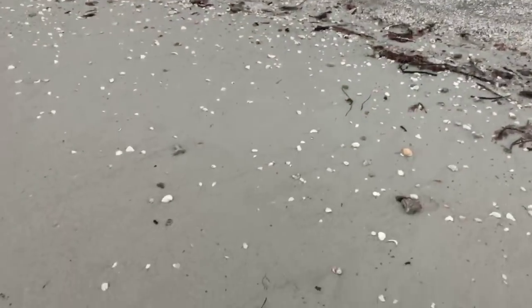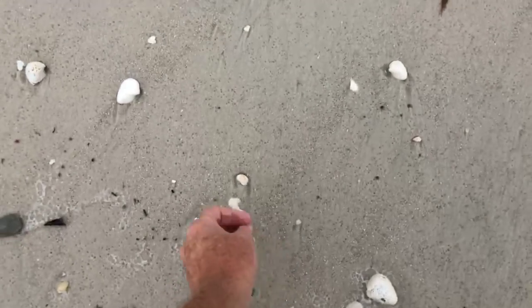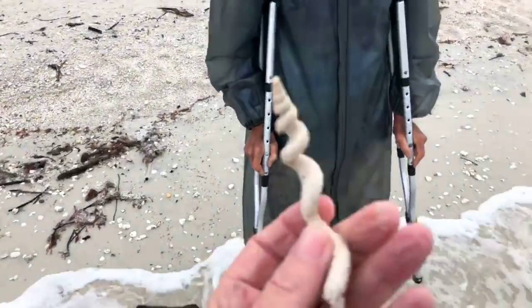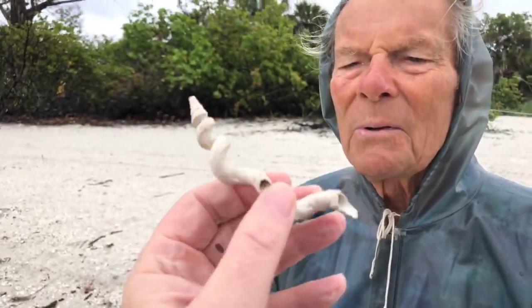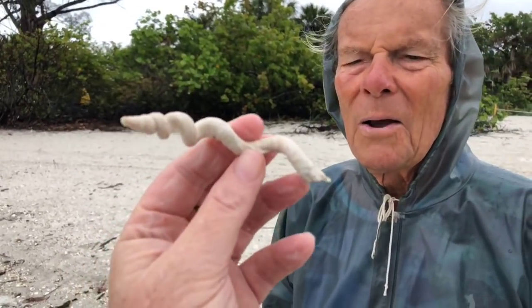Oh, wait a second. I got to grab something before it washes away. Look at this. That's a worm. That's a good one. Yep, a worm shell. Oh, hang on. That's a wiggle. A long one. What'd you call it? A wiggle shell. Usually you don't see them that long. Nope, that's a good one. A nice worm shell. Hang on to that.